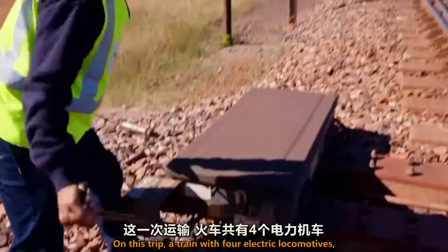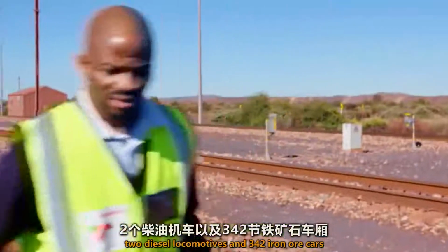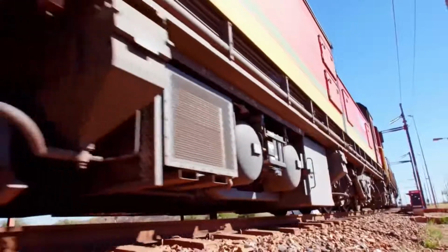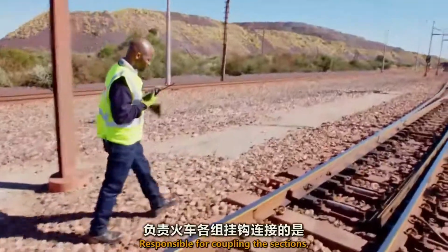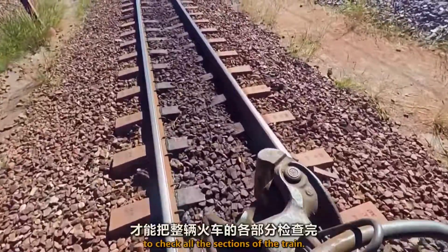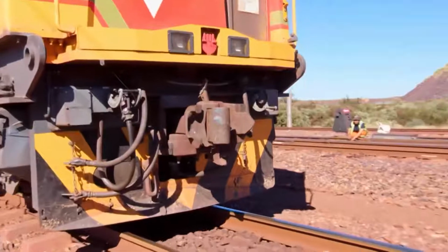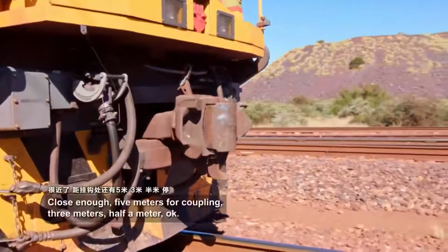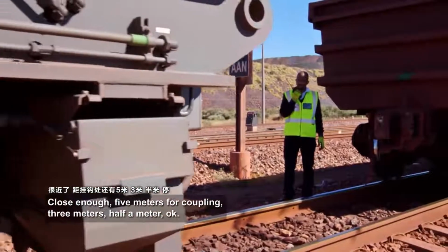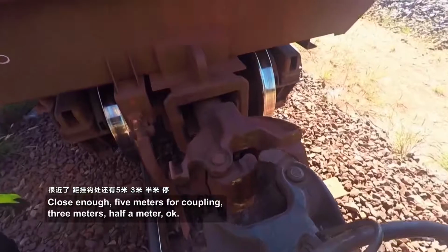On this trip, a train with 4 electric locomotives, 2 diesel locomotives, and 342 iron ore cars is being prepared for departure. Responsible for coupling the sections, Christopher Malaolawi. It takes him 1.5 hours to check all the sections of the train. 1 wagon for coupling, half a wagon coupling. Enclosure now 5 meters for coupling, 3 meters, half a meter for coupling.